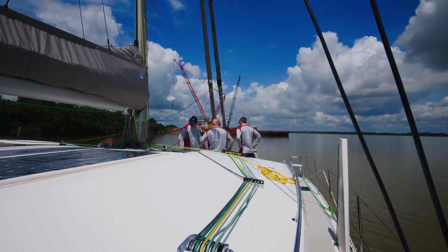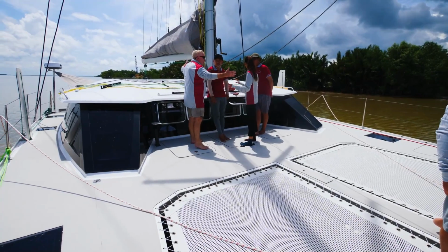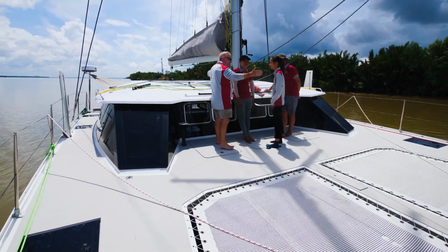This amount of deck space is amazing. I keep thinking back to our last boat, Elements of Life, the aluminum 37-foot monohull, and what a world of difference this is going to be for absolutely everything. So I'm so excited. I can barely even think right now.